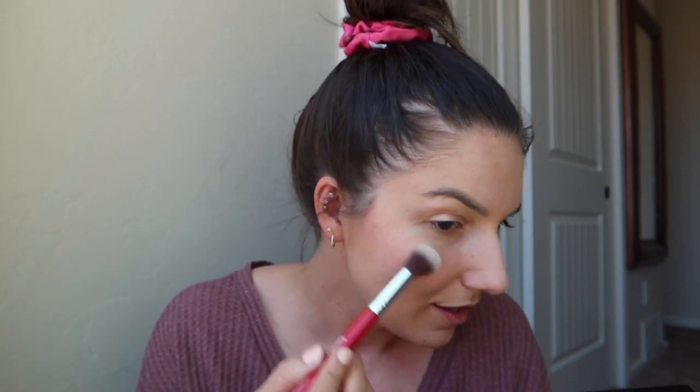I'm gonna use this waxing kit later. I need to wax my little moustache situation. So it's pretty. I don't even know if you can see on this light. You can see this side way better.